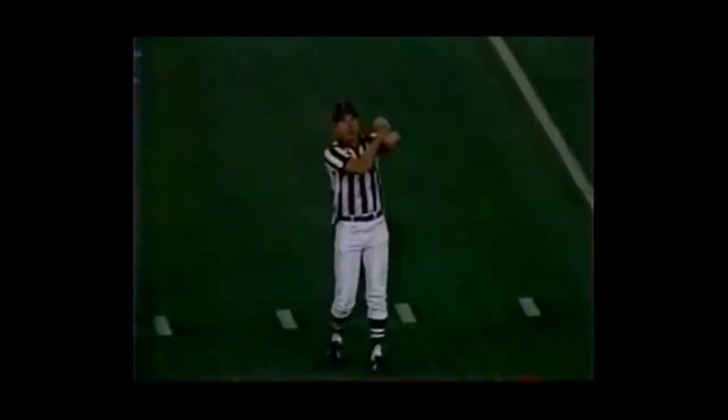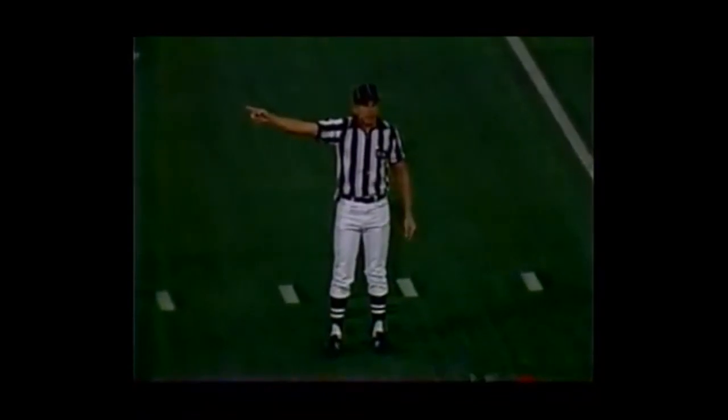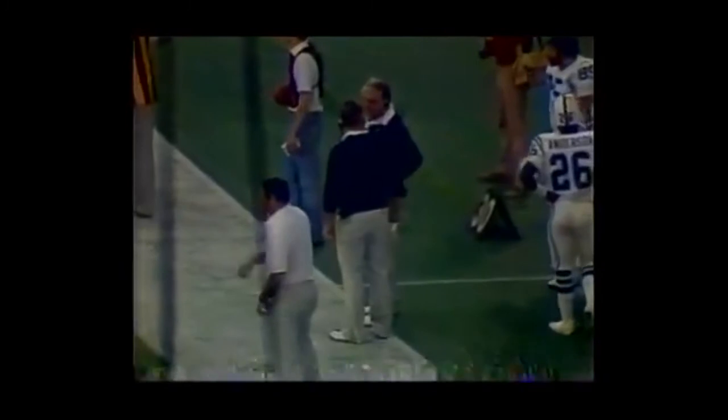Tell us about it, Ben. Personal foul, number 40 on the defense, piling on. Bruce Laird, who has been an angry young man since the second quarter, when some calls began to go against him, and later there was a face mask call as he collided with Billy Sims. Laird, number 40, makes what is deemed a late hit. Oh, that's close. That is very, very close.